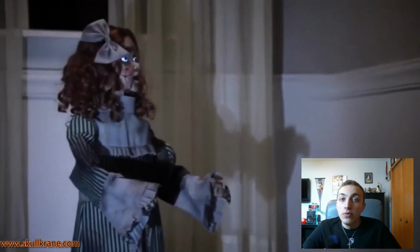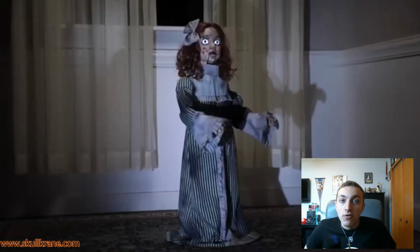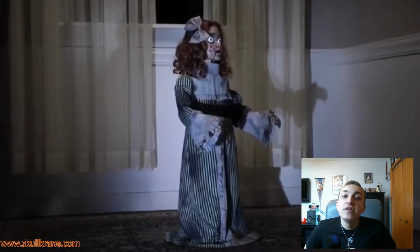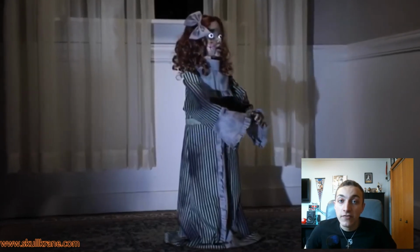The arm movement is very unique to this character. We haven't seen that on doll animatronics before. The mouth movement and head movement are perfect, and this is the best animatronic doll I have ever seen.